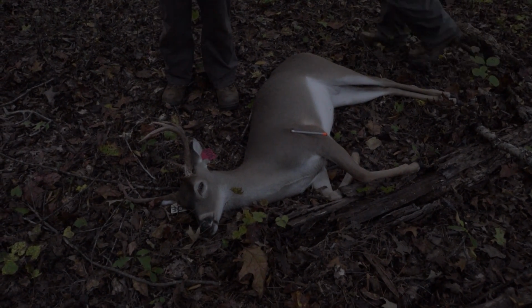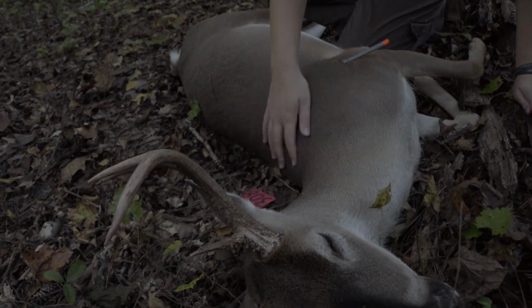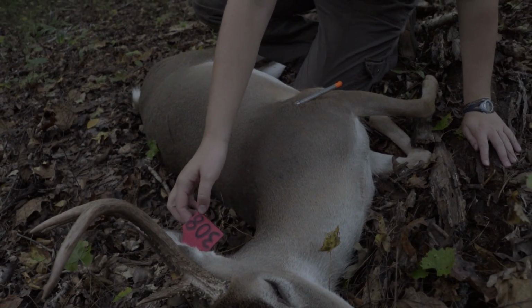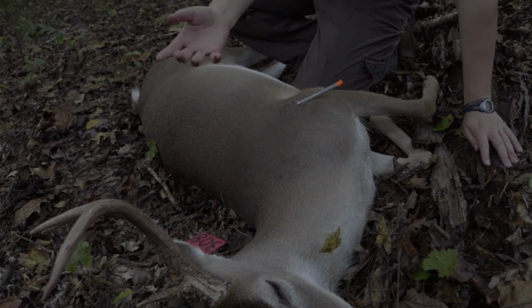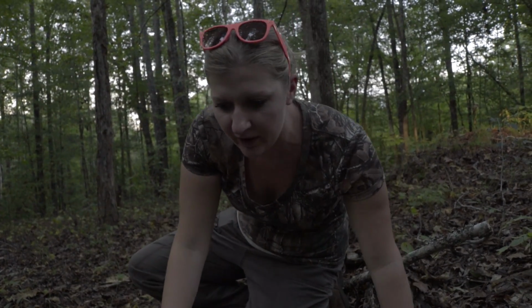This guy here was born in 2013. That's why his number is 308. And he was one of our first guys that we caught, which we just go off of. The 8 is the order we caught him in, and the 3 stands for 13, the year they were born.